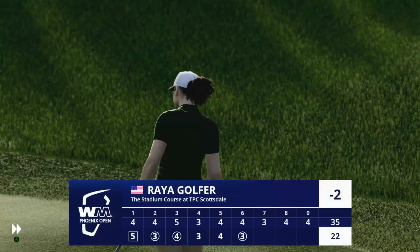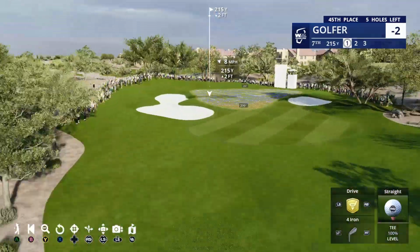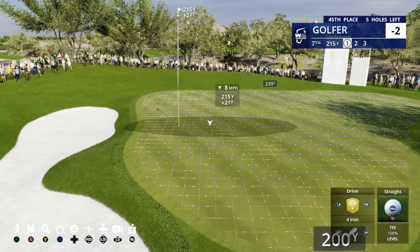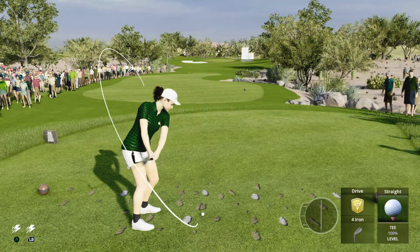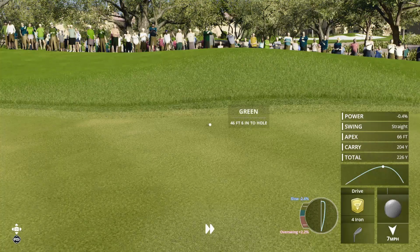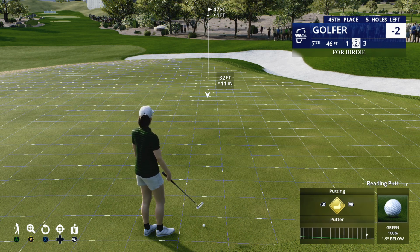Oh, yes. Plenty of pace to get up that slope. It is in for a birdie. Yeah, that one came in a little hot. It's safely on, but it'll be a long look coming up. This one, not for the faint of heart. Down a big slope, though it is for birdie.